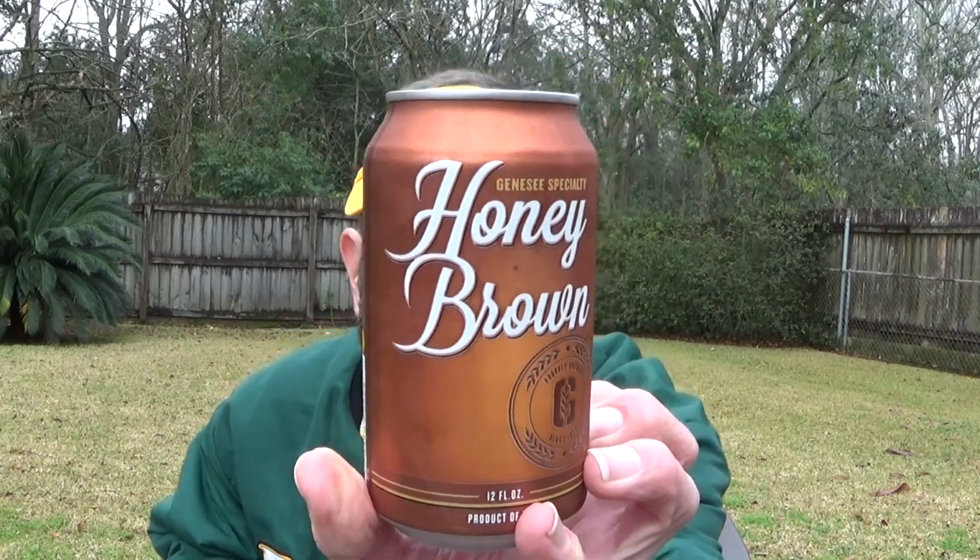4.5% alcohol, product of the USA. Crisp, smooth lager beer with honey, hint of sweetness. Now they said in a press release, they never got rid of it. They just wanted to kind of boost it, get it going again. And so they put it under the Genesee umbrella, Rochester, New York.